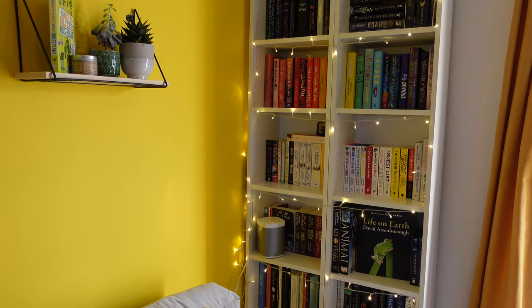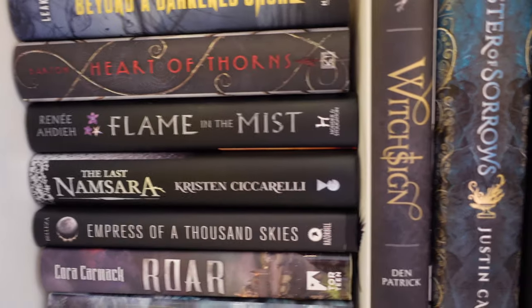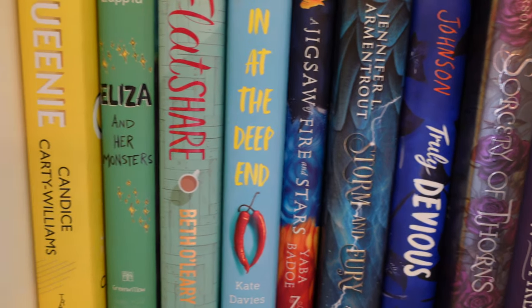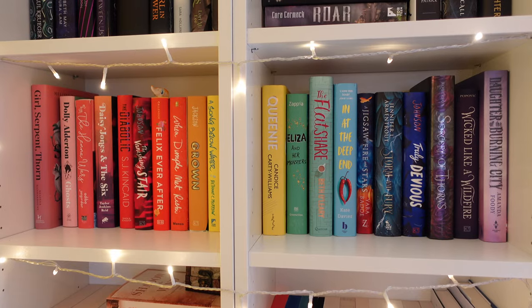These are two of my narrower bookcases that I've just kind of popped together, I guess. These are just kind of hardbacks that fitted quite nicely up here. A lot of them are FairyLoot hardbacks from years back. This is a very mini rainbow shelf with my hardbacks that annoyingly is split down the middle there, but I did this quite recently and I actually really like the way it looks. There's only a couple there, but it looks pretty.